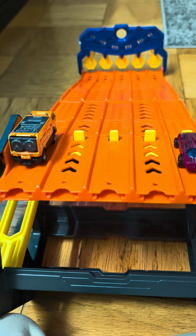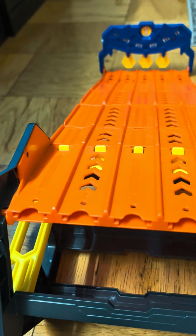But now we got the challenge car versus the acceleration beast. So, what to do in the outside lanes? Lane number 1 is the Matchbox Desert Thunder. And then Corvette goes in lane number 5. Let's see who wins. 3, 2, 1, race!